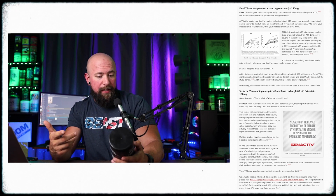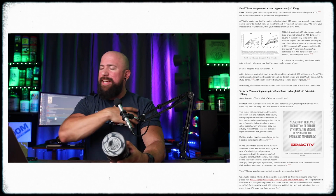Elevate TP is an H and peat extract and an apple extract. At 150 milligrams, this is the clinical dosage. Now, this is designed, as you might expect, to increase your body's ATP production. Now, ATP is the universal cellular energy unit that we all need. Mild deficiencies of this might make you feel tired or unmotivated, but a 2019 review of ATP research showed that ATP deficiencies can cause serious, potentially fatal illnesses.